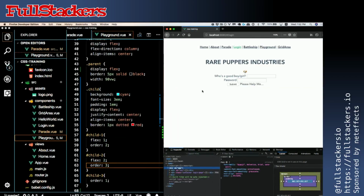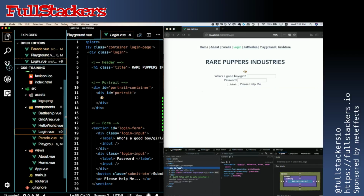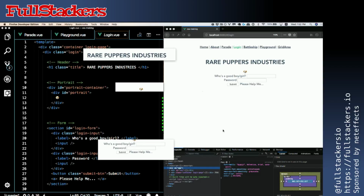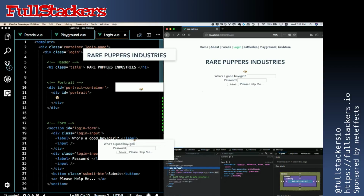All right, so we've actually created the outline of that website already, but there's no styling. And right now there's a header here. We have our portrait, that's way too small here. And then we have our form data here. And the parent container is called login.